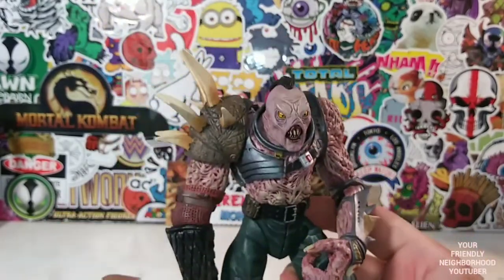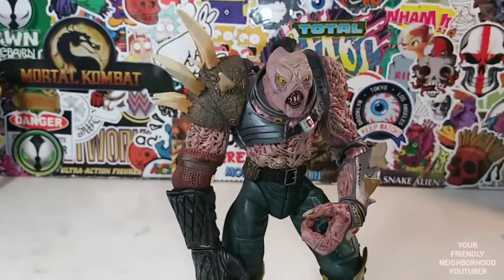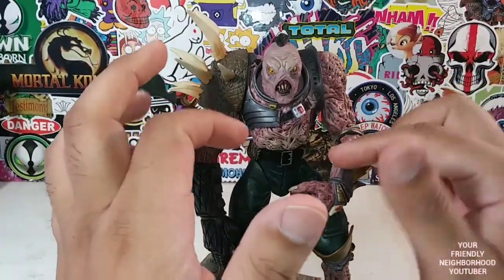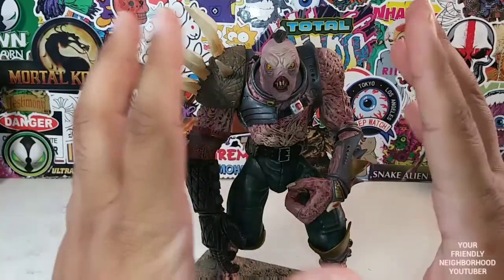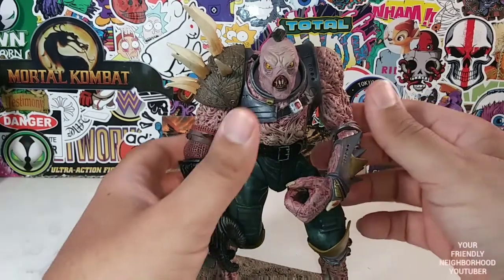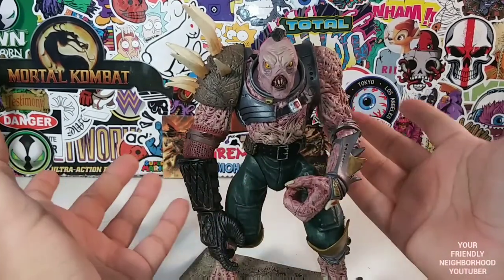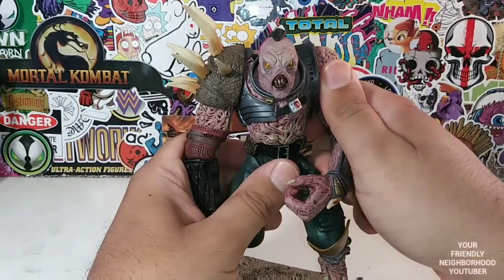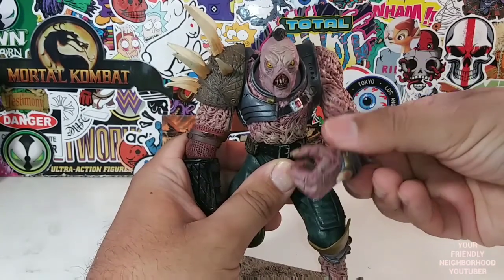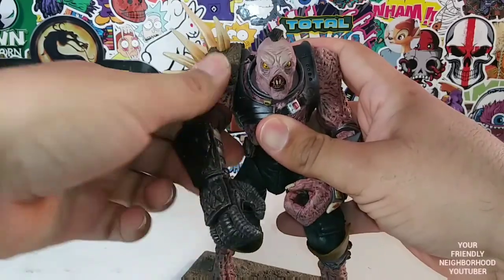Okay, so let's check out the articulation on this guy, or the lack thereof. So, if you guys were to buy this figure and take him out of the package, my advice, heat this guy up before you start moving him around. But I'm an idiot, so I'm not going to heat him up. Being that he's been in the package almost 19 years. So, there is his arm. So, he can get his arm to move up. Same thing with this arm.